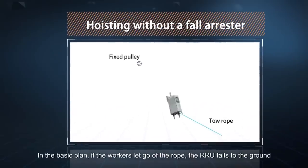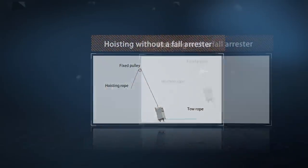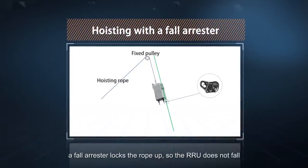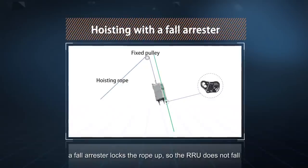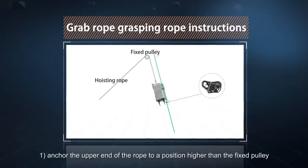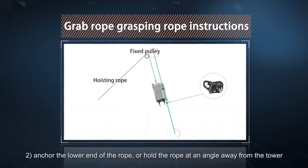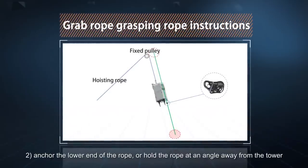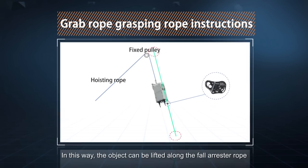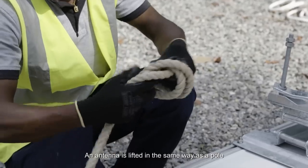In the basic plan, if the workers let go of the rope, the RRU falls to the ground. With a safe hoisting setup, if the rope is let go, a fall arrestor locks the rope up, so the RRU does not fall. One, anchor the upper end of the rope to a position higher than the fixed pulley. Two, anchor the lower end of the rope, or hold the rope at an angle away from the tower. In this way, the object can be lifted along the fall arrestor rope. An antenna is lifted in the same way.